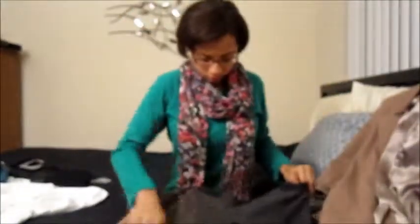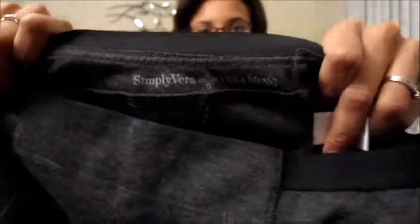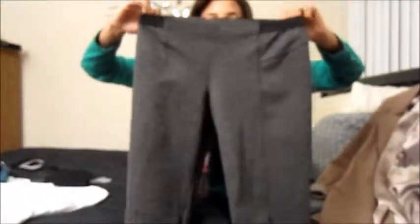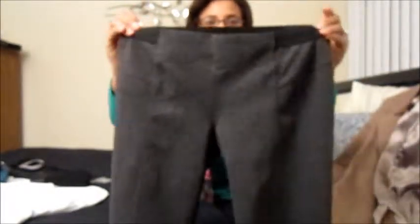These are Simply Vera, Vera Wang. See the label there. They're these awesome riding pants. It's thicker than a legging, but it has this nice elastic waist on the front and has all these great seamings, stitches, seams down the front and on the back.